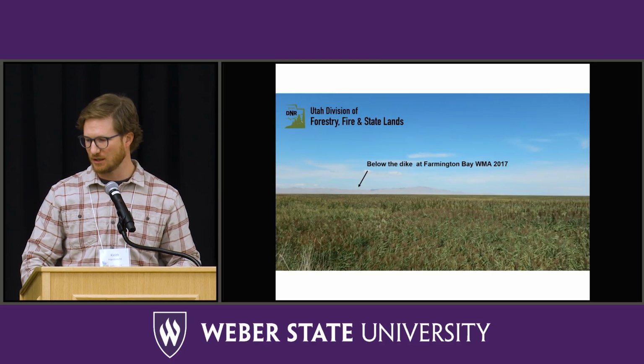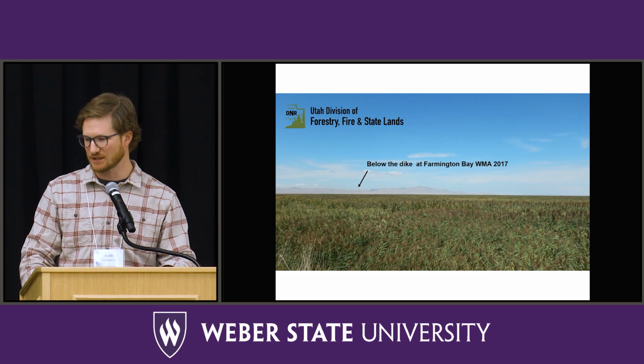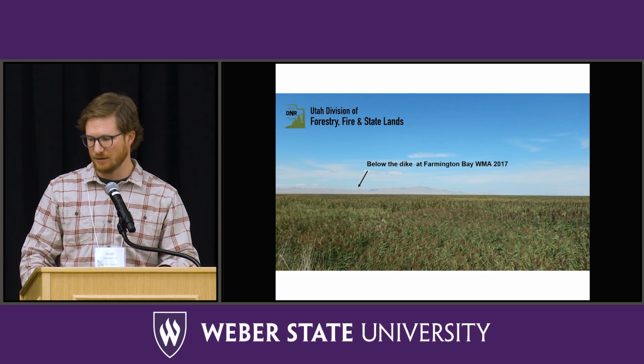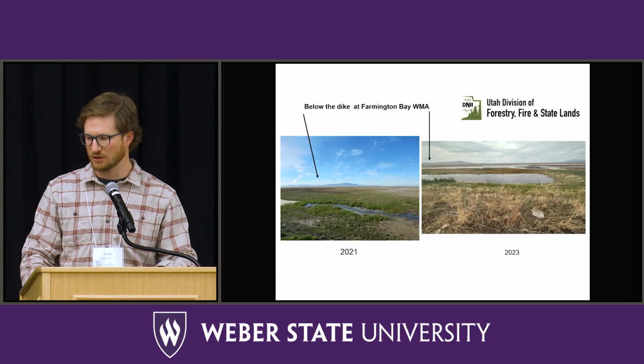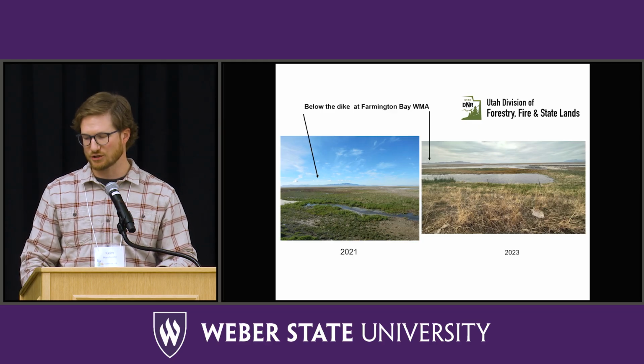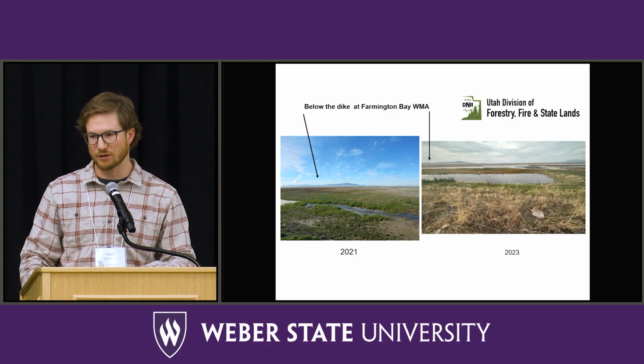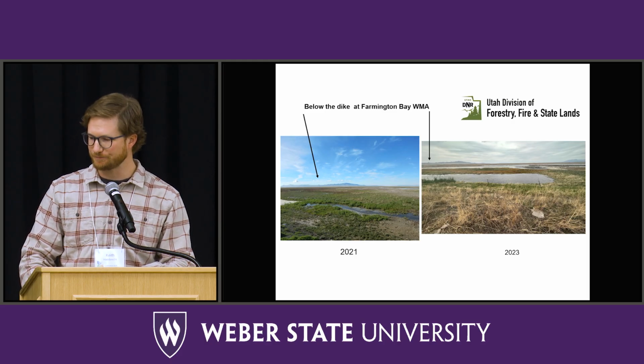So going back to the other original photo from the beginning, this is Farmington Bay in 2017. And this is a Forestry Fire and State Lands project. And here's what it looks like now. So 2021, that same area has open water and mixed vegetation. We have grasses and forbs coming back in. And then a few years later, we're still maintaining that mix of open water and low-lying desirable vegetation.